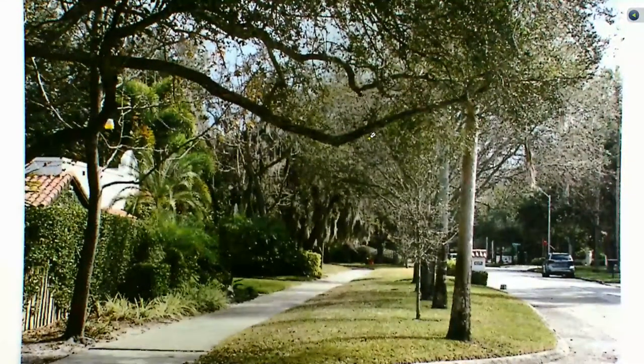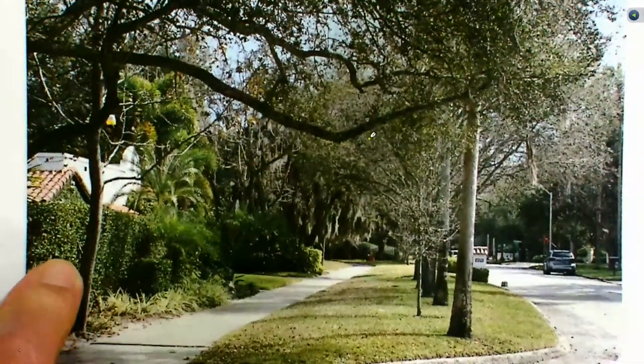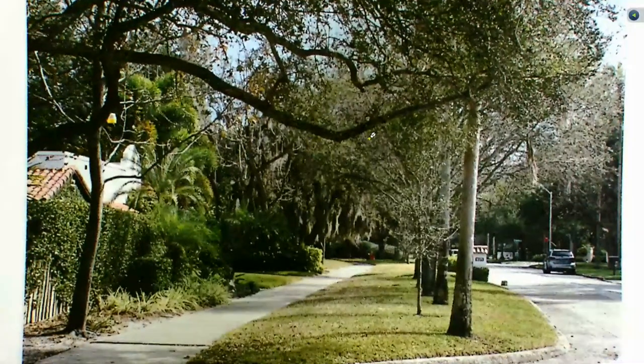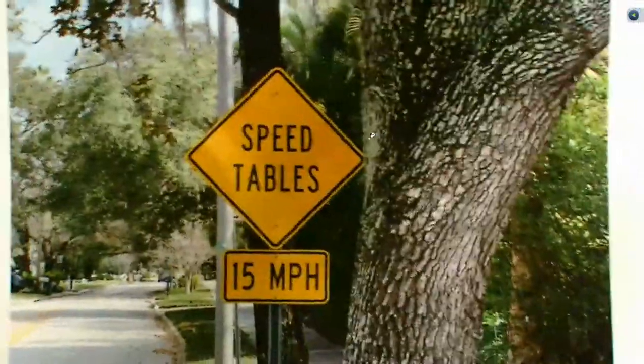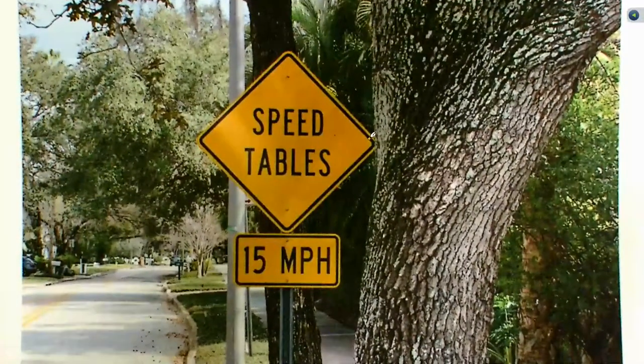That's the cul-de-sac. Subject property is here. And then this is at the end of the cul-de-sac. You can see how close that is to West Shore. And the stoplight there is directing the traffic and controlling the traffic as best it can. In addition to that, we have this warning sign that's right in front of the property on Azeal, showing that there are speed tables there and there's a 15 mile an hour speed limit.